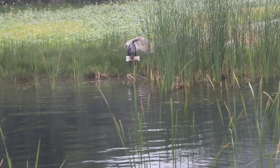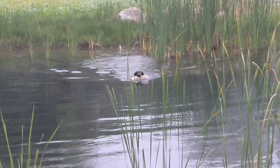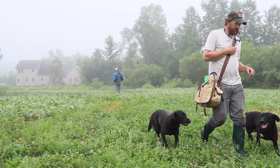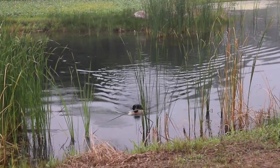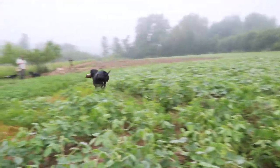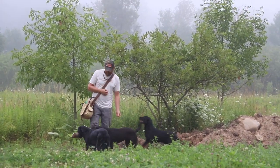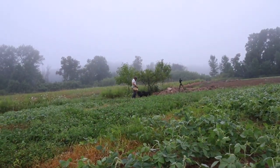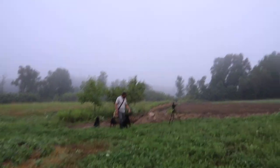Good dog. Very good. I'm gonna have her retrieve it all the way back. It's the last one. Good. Come on. Good dog. Here, here, here. Good. Sit. Heel. Sit.